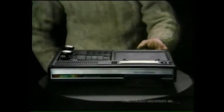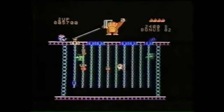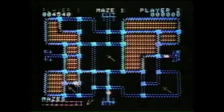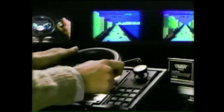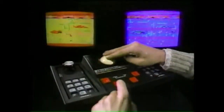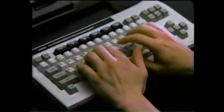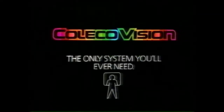If you own ColecoVision, you already own a powerful state-of-the-art computer that gives you the arcade experience with the newest arcade games like Donkey Kong Jr., Looping, Pepper 2, Time Pilot, Mr. Do, Space Fury, Frontline, arcade controls like Turbo, the Roller Controller, and new Super Action Sports. And soon you'll plug in Atom, the revolutionary ColecoVision family computer module with new super games, keyboard, and printer. ColecoVision, the only system you'll ever need.